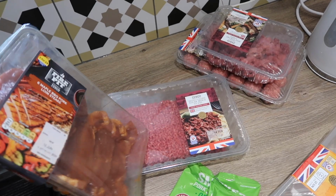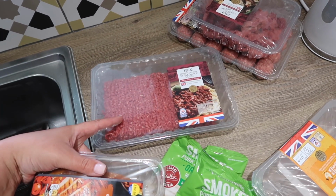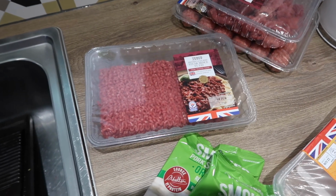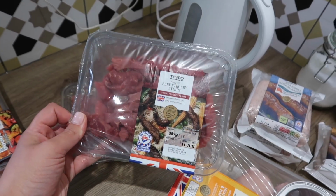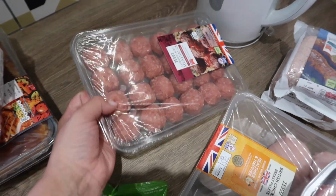then bought mince as well. I buy the big mince, I chop it in half, it makes 2 meals. Because my kids are young, I can still get away with that, but they're starting to eat a lot of food now, so we're almost to the point where that's not going to be a thing anymore. I bought some beef stir-fry strips, obviously for a stir-fry, and then got some meatballs.